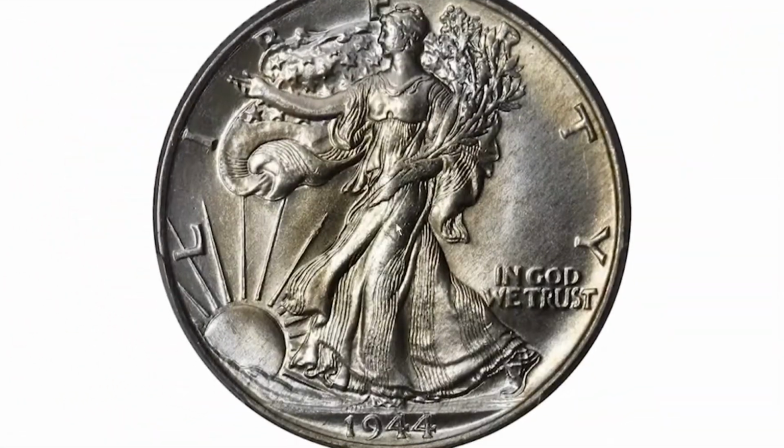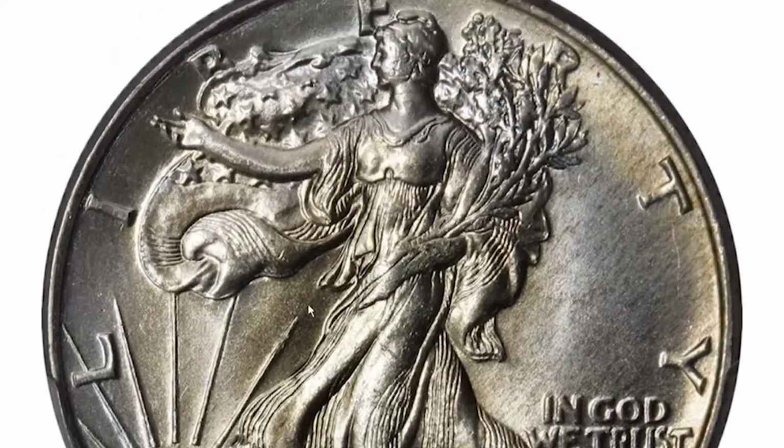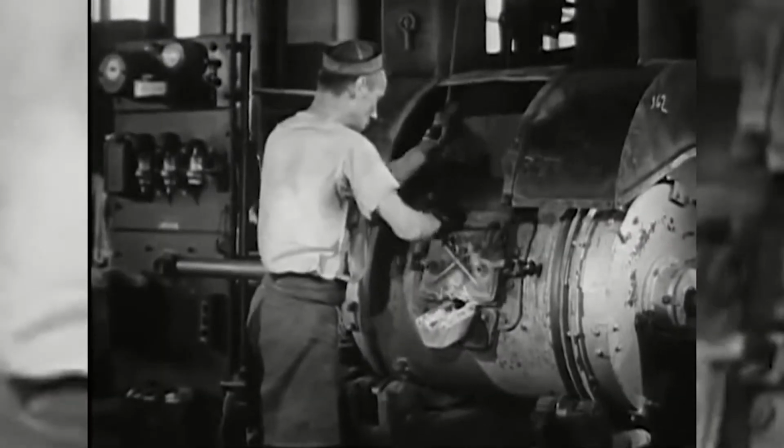The surfaces are blanketed in satin luster that remains as bright, fresh and smooth as the day the coin emerged from the dies. By 1944, the United States economy was well into boom of the Second World War, and the mints were busy churning out millions of new coins for use in commerce.